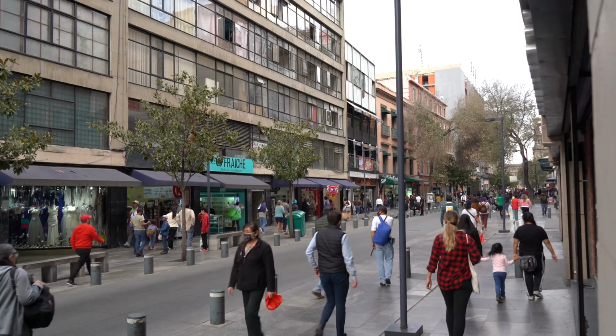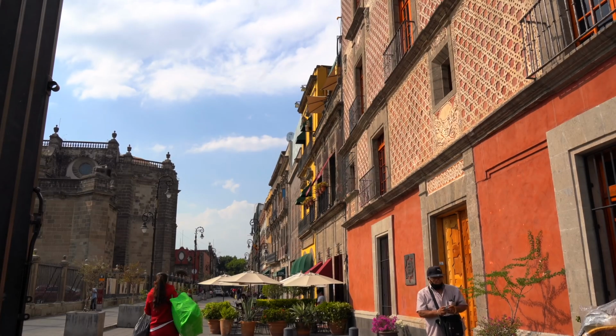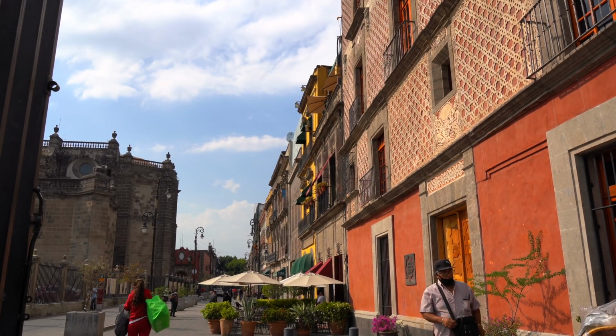It is gorgeous. I had no idea what to expect. And now that we're here, it's like, I think one of the cities I could most imagine myself living in.